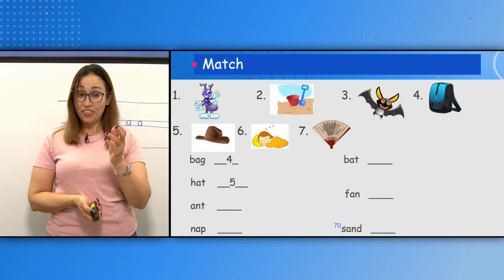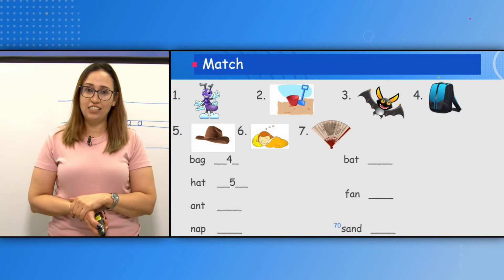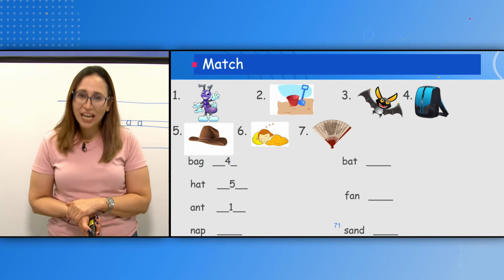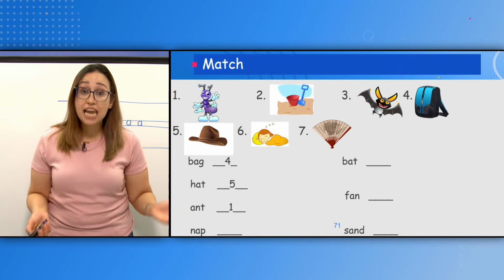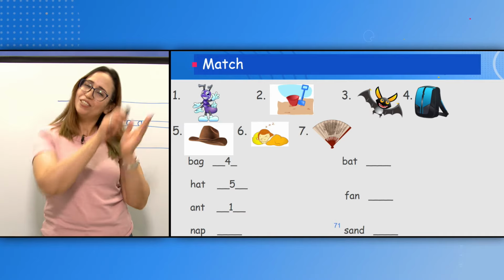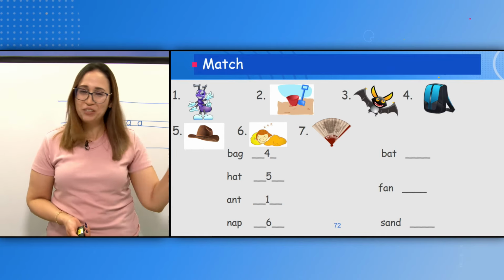Very good. The next one is, who can try to read it? Yes, it's ant. Which picture is the word ant? Yes, very good. Ant is number one. The next word is nap. Which picture is the word nap? Nap. Yes, number six. Very good. Great job. Wow, you're very smart.